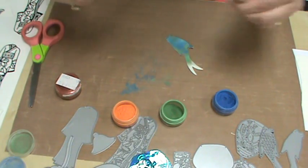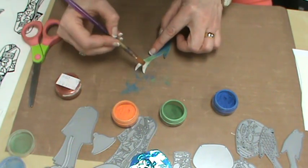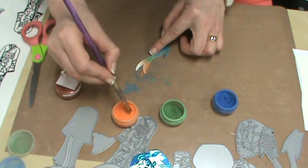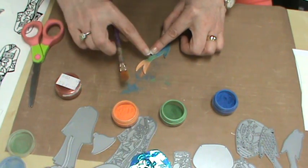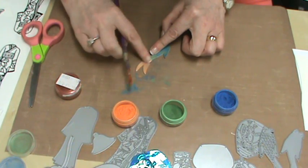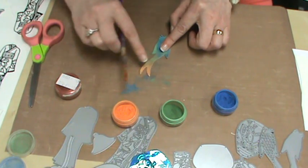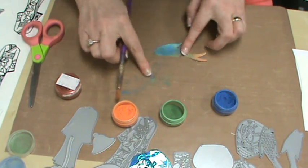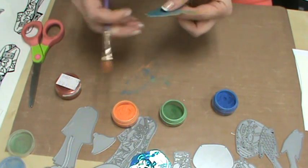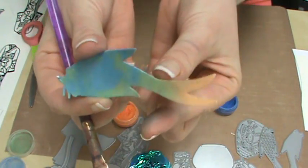Now I'm gonna take a little bit of my orange and do my tails. Just a little bit of the powder. A little goes a long way. And again, give it a rub. Maybe put a little more orange up here so it looks like it's blended in. And he is done. Now that looks okay.